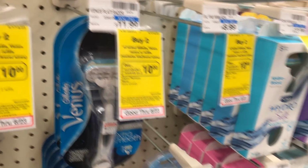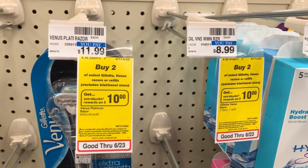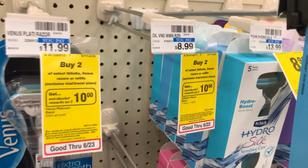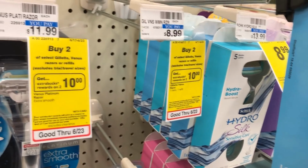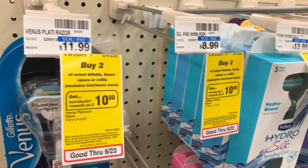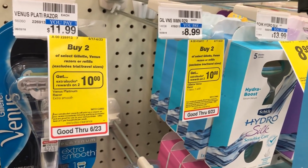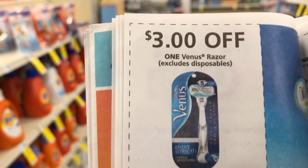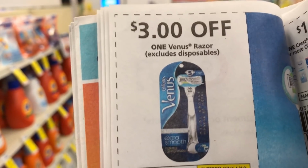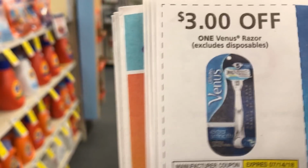Also, if you also received a $6 off 2 Venus or Gillette razor coupon, stack that, and that is going to be an instant moneymaker, like a $4.02 moneymaker. So if you have that CRT, make sure you smash it with this deal, and you're going to leave here with some free plus moneymaker razors. So stock up. Here's the $3 off one Venus razors coupon that I was talking about from the 6/17 Retail Me Not insert. So you can use these as well for the Venus.